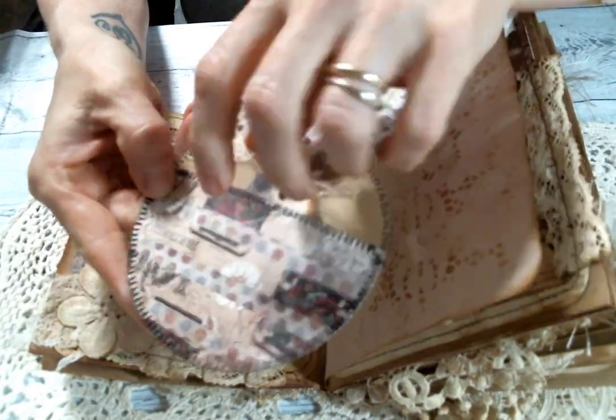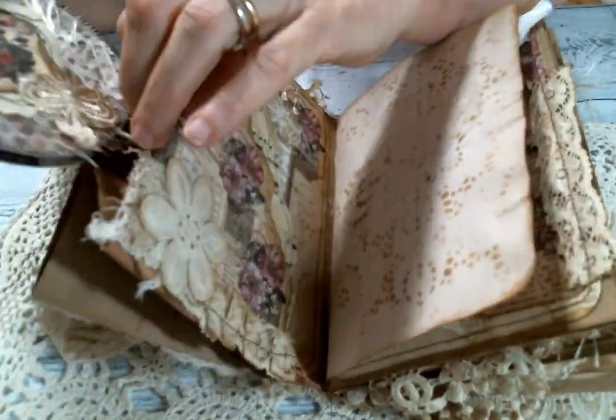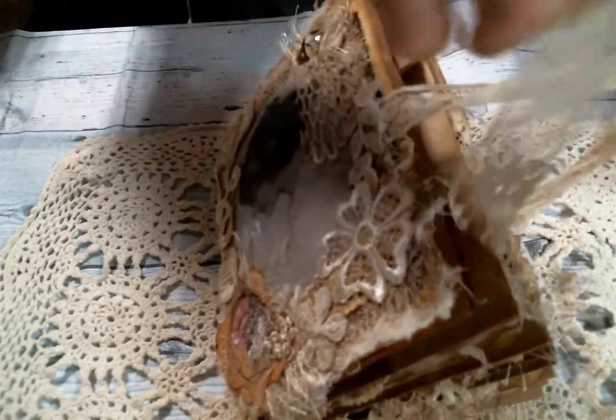My goodness. Super cute. Julie, I love it so much. I'm so excited that I won one of the prizes in your giveaway. What a lovely, lovely giveaway.